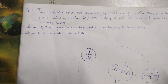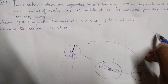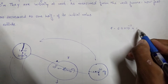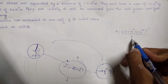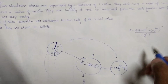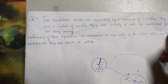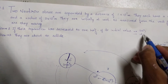So how can we calculate the force? Let's calculate the force. G is 6.7 × 10^-11, and the masses are 10^30, the whole squared, divided by the distance between them, y squared. This is the force. But the first condition says the separation has decreased to half of its initial value, and we are solving the three-dimensional condition. Later on we'll go to the one-dimensional condition.